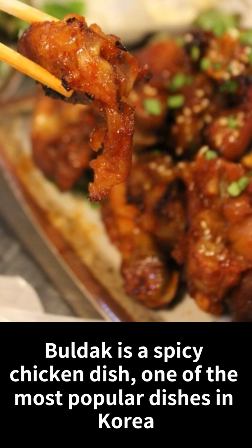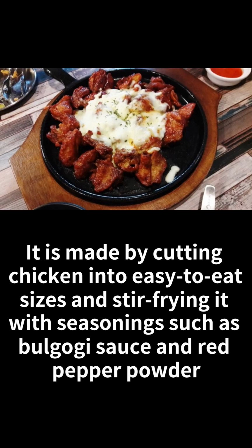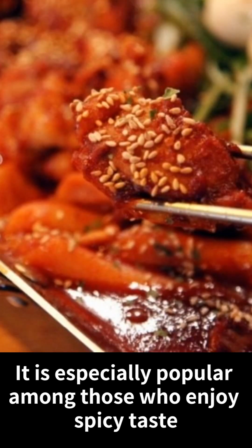Fire chicken. Buldak is a spicy chicken dish, one of the most popular dishes in Korea. It is made by cutting chicken into easy-to-eat sizes and stir-frying it with seasonings such as bulgogi sauce and red pepper powder. It is especially popular among those who enjoy spicy taste.